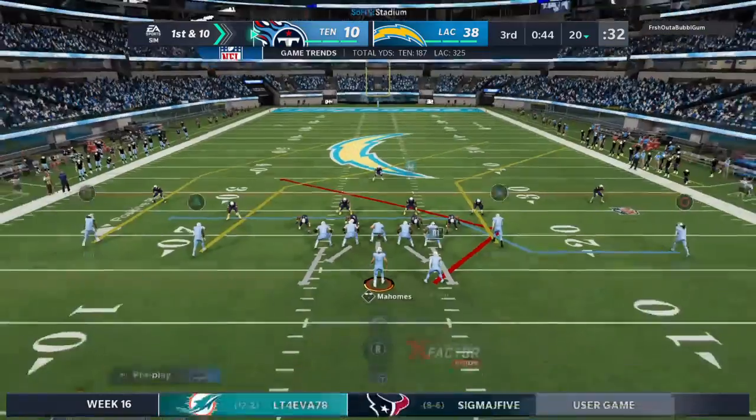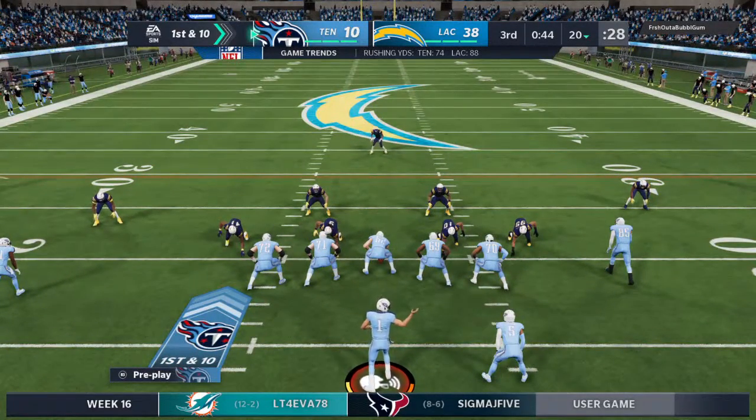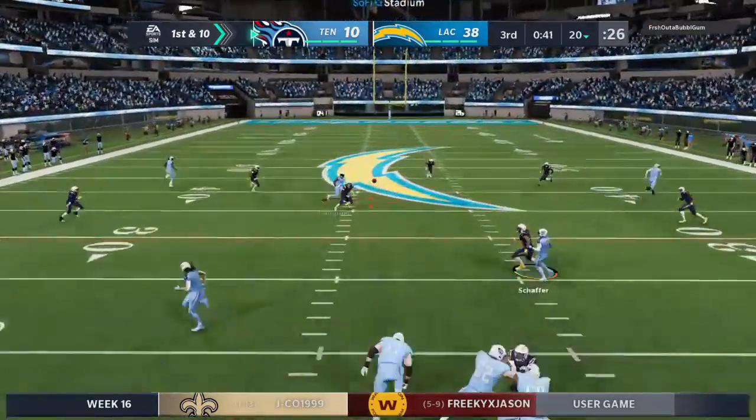The Titans offense set to begin the drive. They've got to dig down deep. I mean, they need something right now, really anything to cling on to. This offense has struggled. Partner, join me in a walk to their locker room.